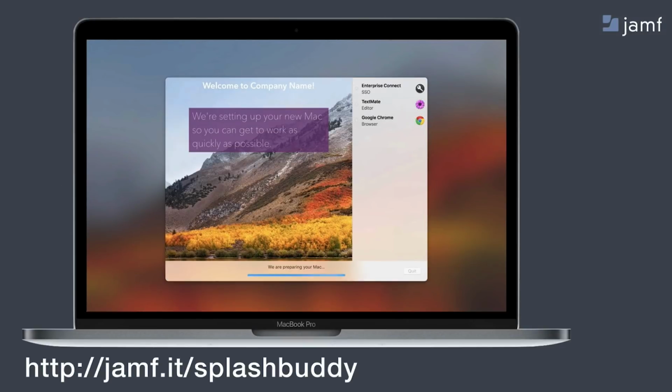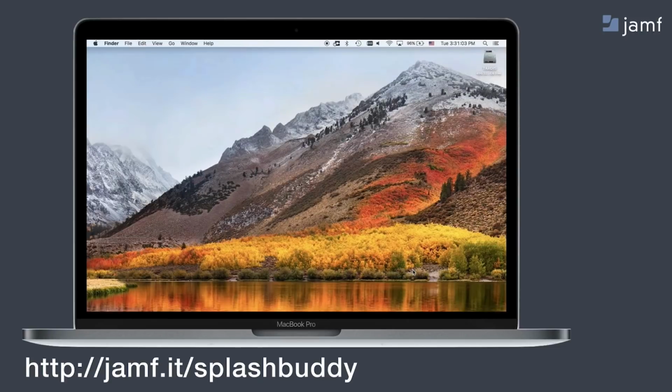First up is Splash Buddy. Here we see a simple message in the presentation window on the left with a few icons in the sidebar on the right. Splash Buddy runs containerized in the user space, so it doesn't require elevated access. Once it's launched, it reads the Jamf log for keywords that allow it to change the jellies and the position of the buttons. We can customize the end action of the button to reboot, log out, or simply quit.